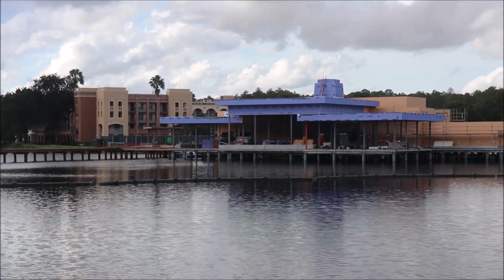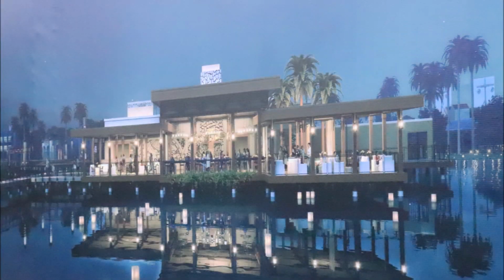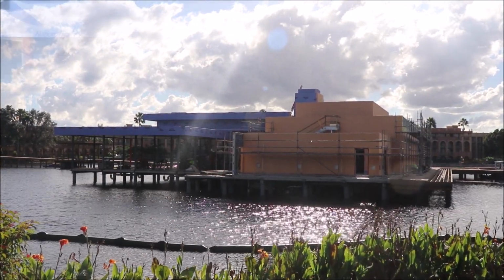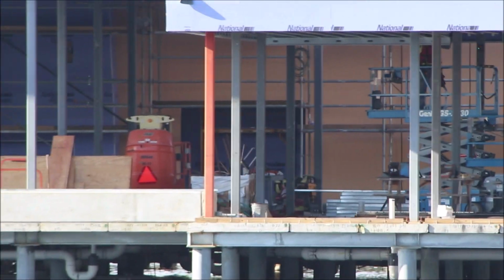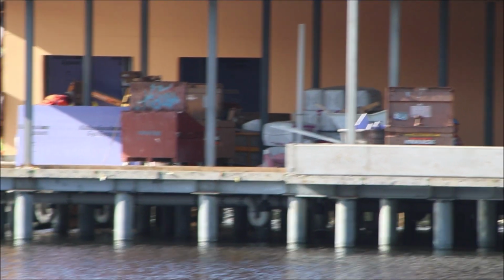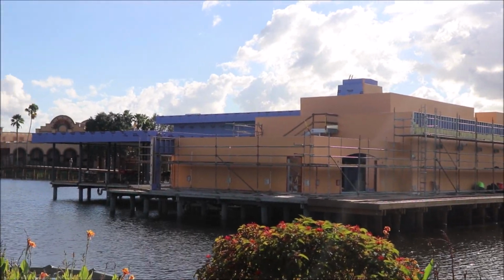It really is starting to look like the artist rendering. Looks like they fully enclosed the kitchen area and they're working on doing the front dining area also. It wouldn't surprise me if this opens well before the 500-room tower does.